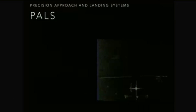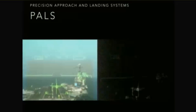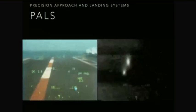Coupled. You're on glide slope, coupled. On glide path. On glide path. On glide path, on to on. On glide path. Touch it down. Thanks, Kels.